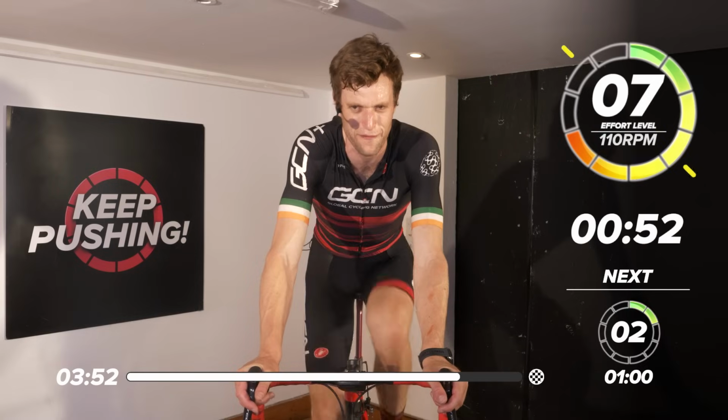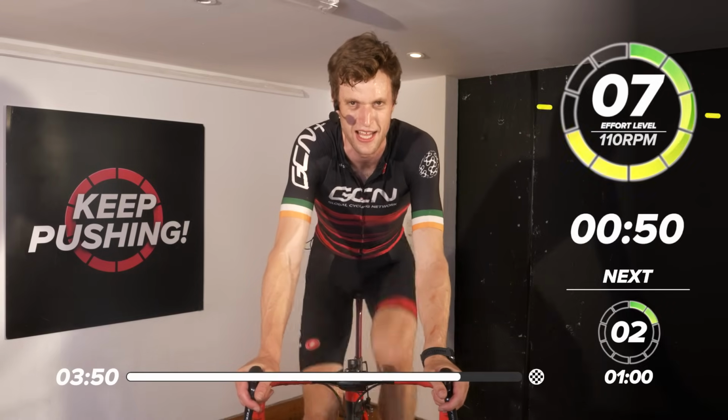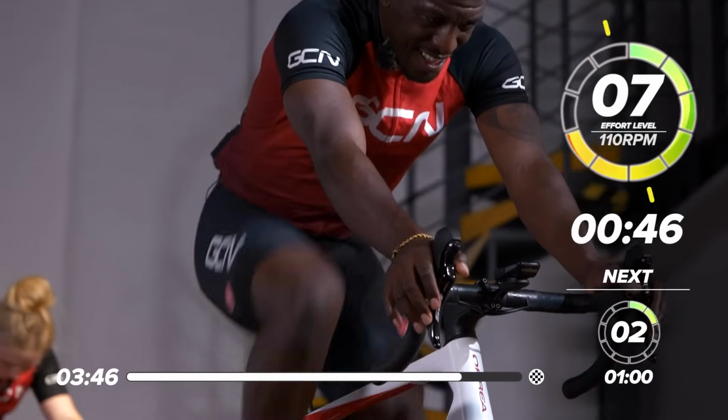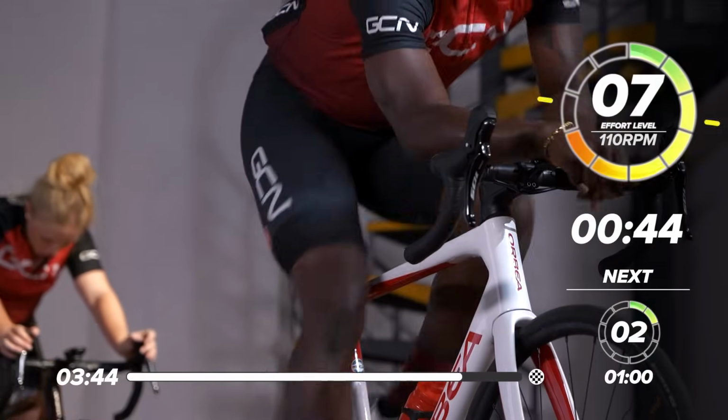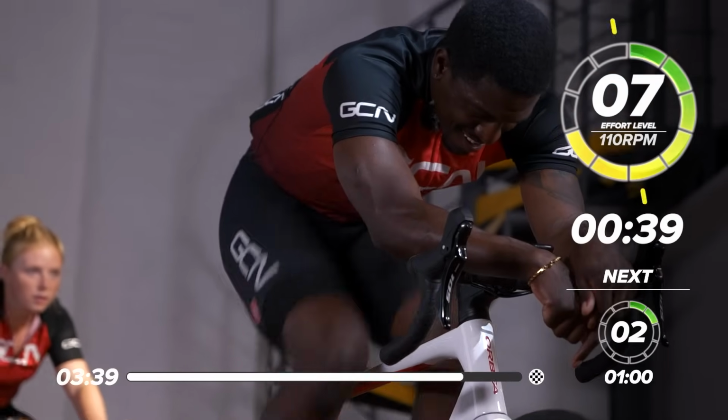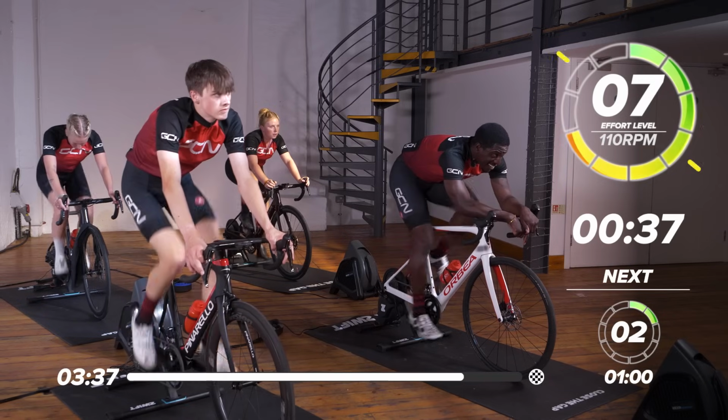That's it, Cammy. Good effort digging. Get the legs up to speed. Feels so sluggish getting going. You're not going to be walking straight after this one.